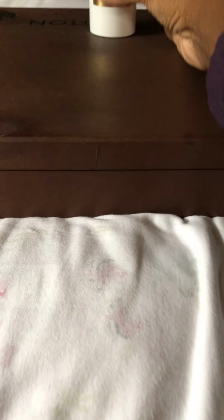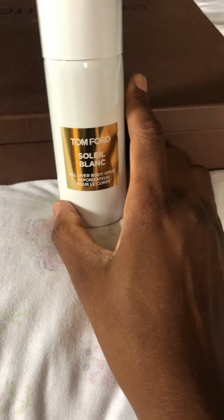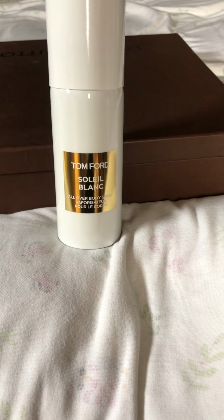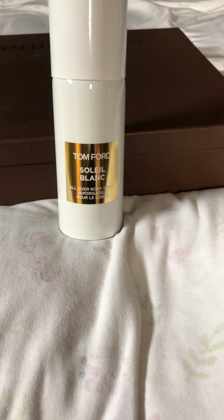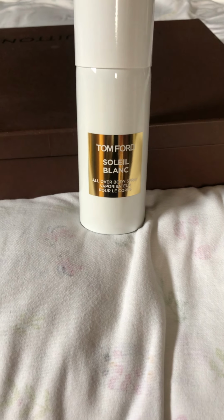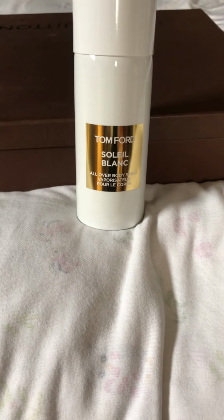And last but not least, this is Tom Ford Soleil Blanc. This one came out a couple of years ago, and I always wanted to get it. But as you guys know, the Tom Ford fragrances are not cheap. They're very expensive. That's not why I didn't get the huge bottle. I just never got around to it.